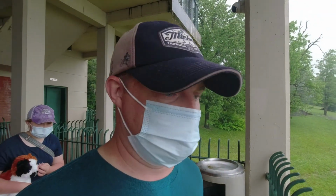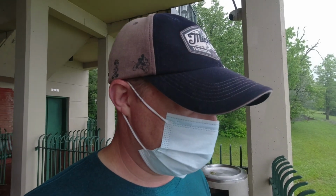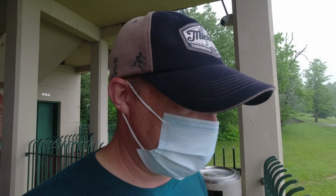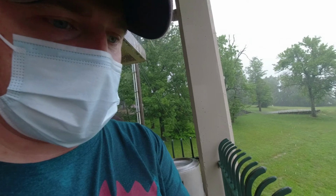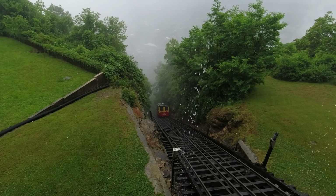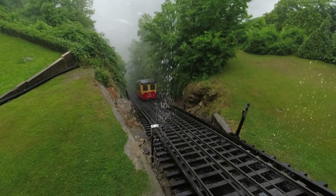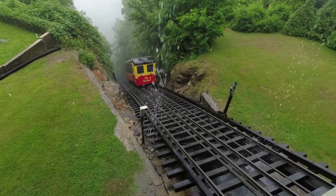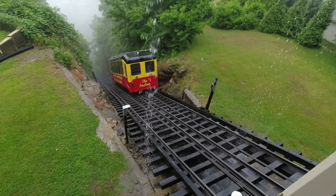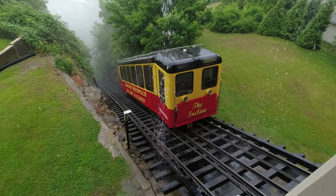The rain hadn't let up. I mean, it's gotten worse. But we're getting ready to leave. We're going down the Incline Railway again. It's coming up now, and it's getting ready to hit the really, really steep part. So we're going to watch it come up. Watch it get washed.